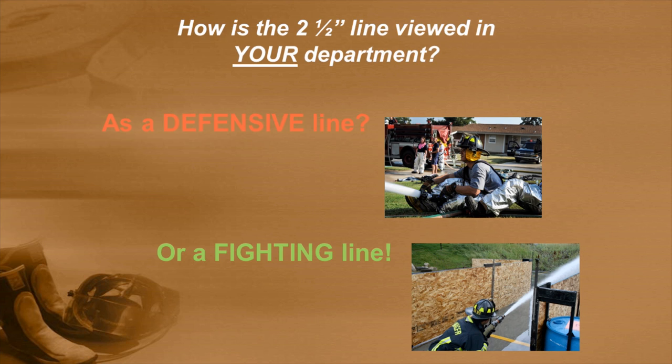Or does your department view it as a fighting line? Do your company officers look at choosing the 2.5 as an option equally with using a small diameter 1.5 or 1.75? Okay? If they don't view it as a fighting line, well, why is that? And we're going to get into it.